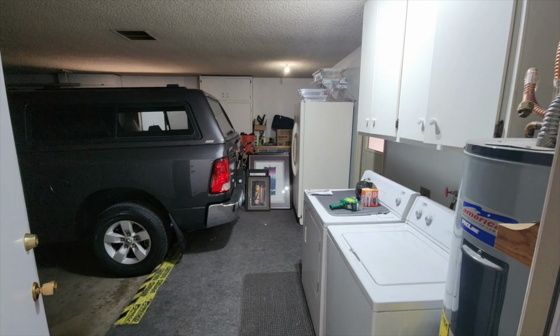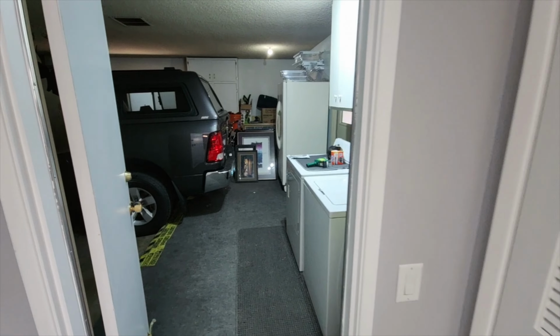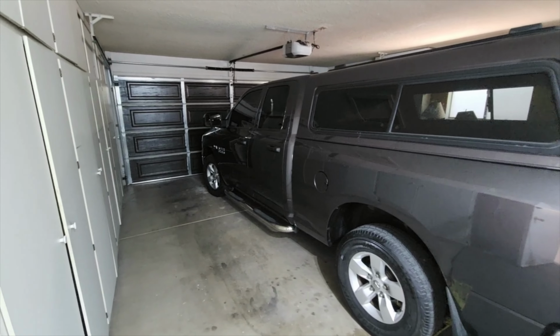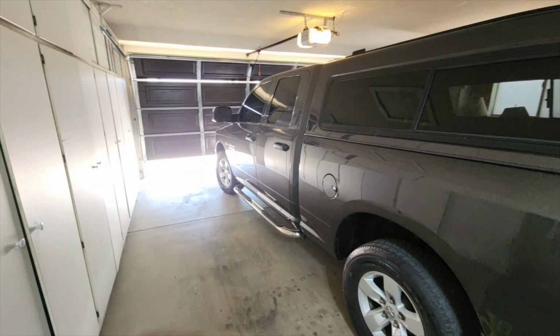Out in the garage you have the washer and dryer. There's plenty of storage there. There's also a ramp for a golf cart, also very common for Sun City. A lot of people get around by golf carts. Also see another common feature of Webb builds are these built-in cabinets in the garages.